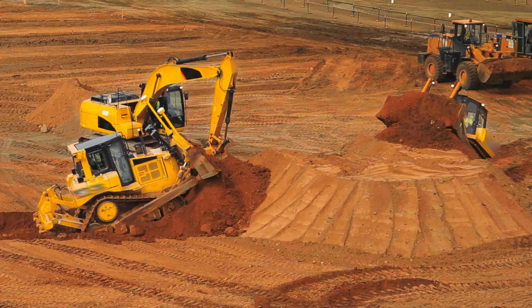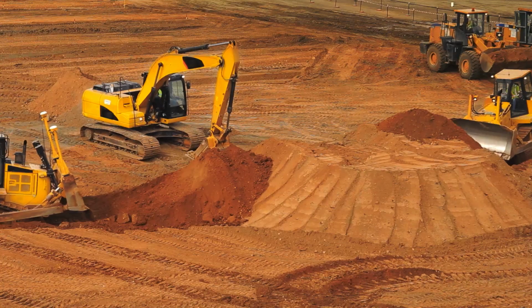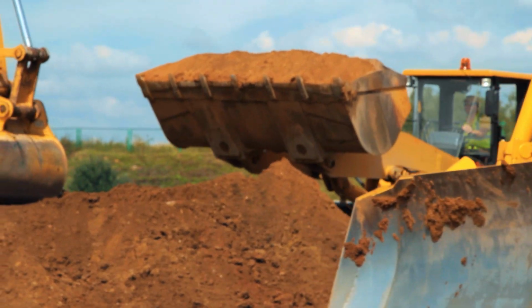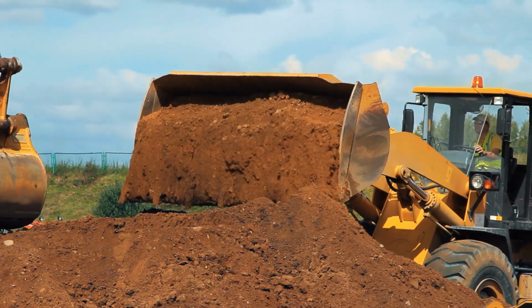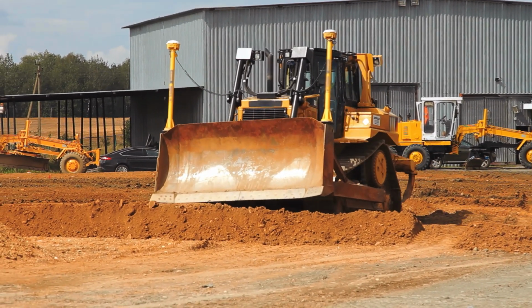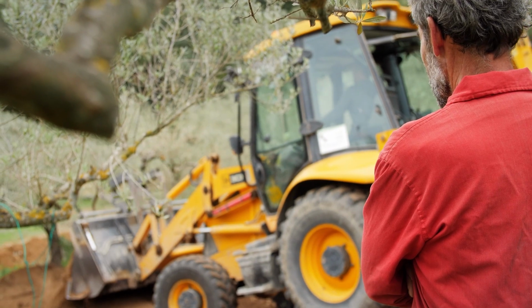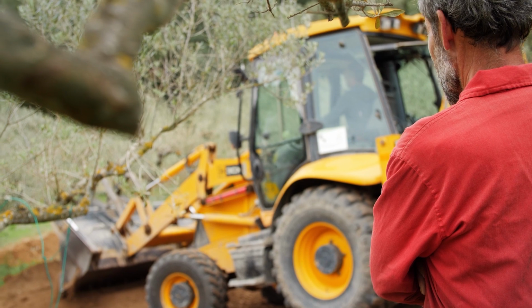In addition to our stock cylinders, Hydraulic Cylinders Incorporated can design and manufacture custom hydraulic cylinders for other Caterpillar equipment, tailoring solutions to meet your unique needs. Our knowledgeable team is ready to assist you in finding the right hydraulic solution. Using our proprietary database, we verify compatibility to ensure the best fit for your equipment.